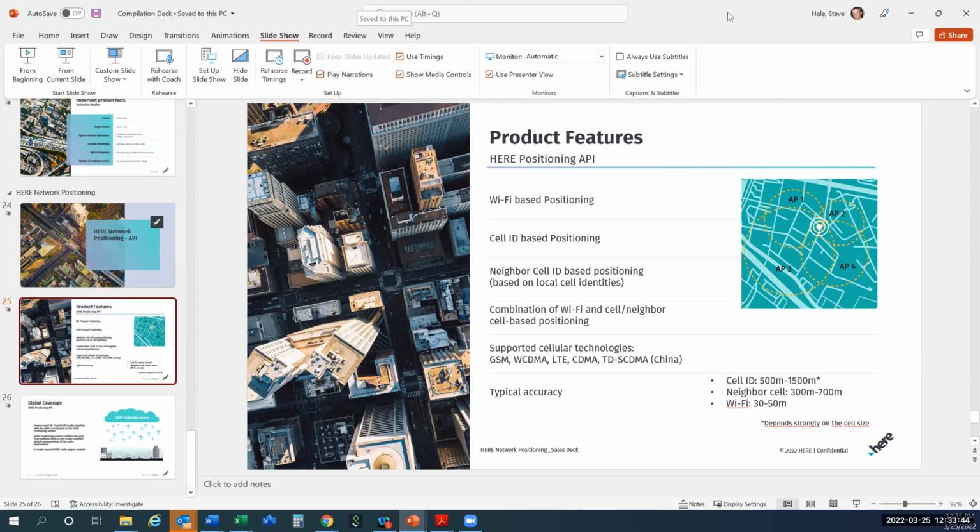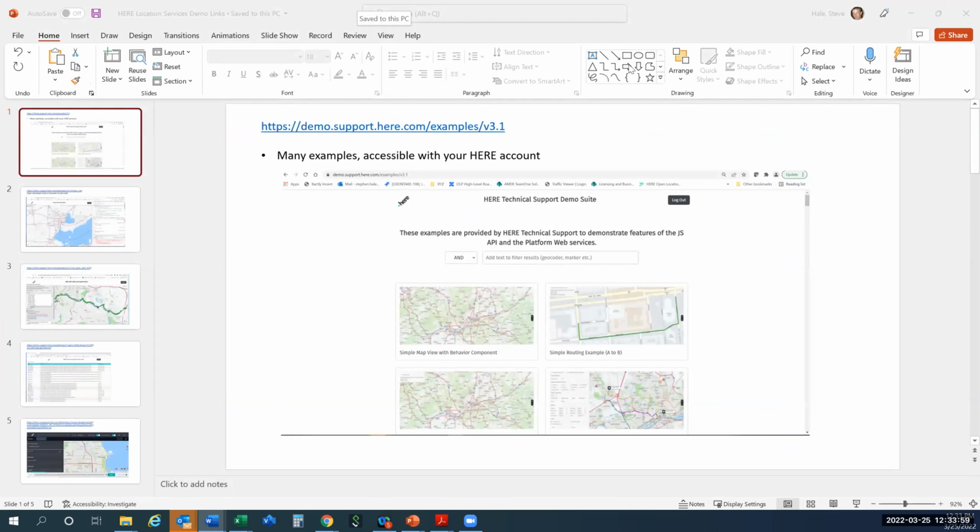Which is a whole other topic we could spend an hour on, right? We actually have an anonymizer, but that's beside the point. But you bring up a very important concept in our space, right? Protecting identity.